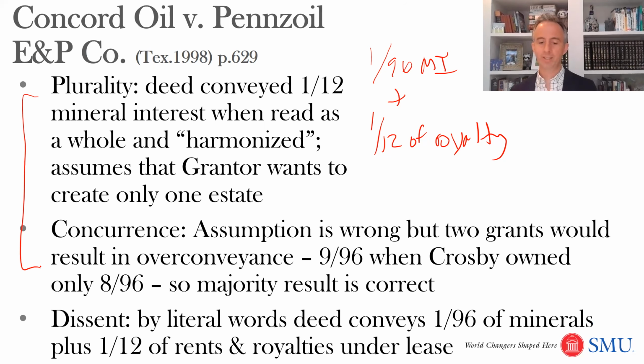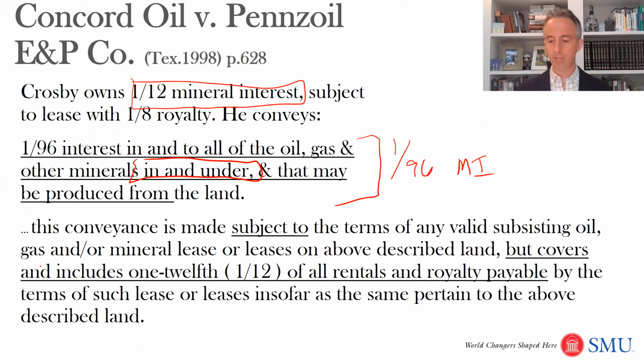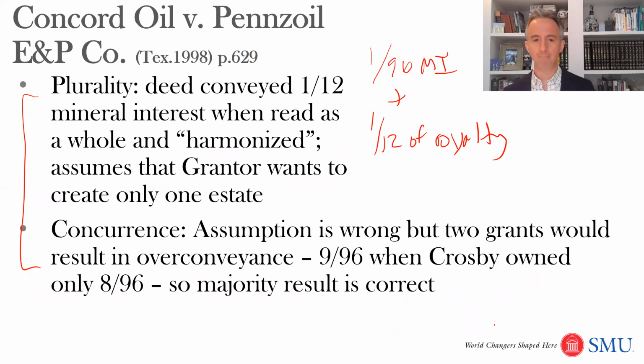By contrast, the dissent says, well, no, they literally conveyed more than they owned, but fine, we have ways of dealing with that. You can sue somebody for it. So the literal words convey 1/96 of minerals plus 1/12 of rent and royalties under the lease. The dissent says, look, there was conveyed a 1/96 mineral interest plus 1/12 of royalty, or 8/96 of royalty. And even if that adds up to 9/96, and even if Crosby only owns 8/96, the literal terms promise 9/96, and Crosby should be liable for that. Okay, so you can see what you think about that.